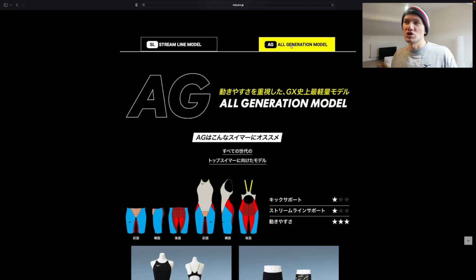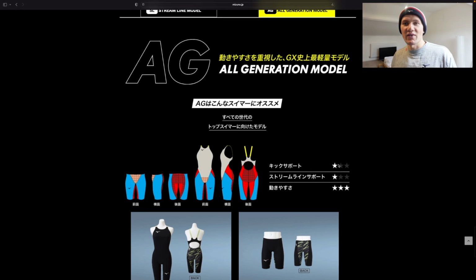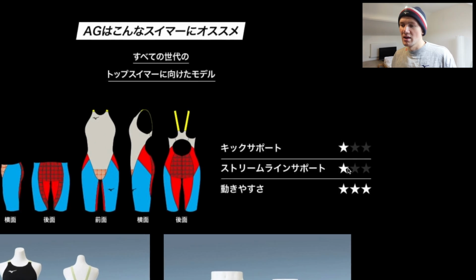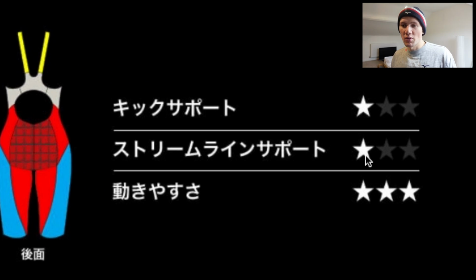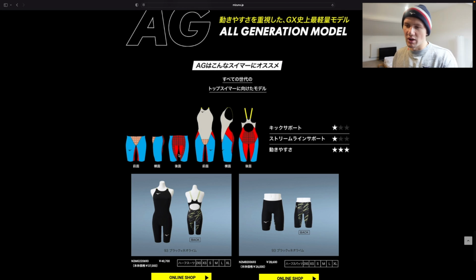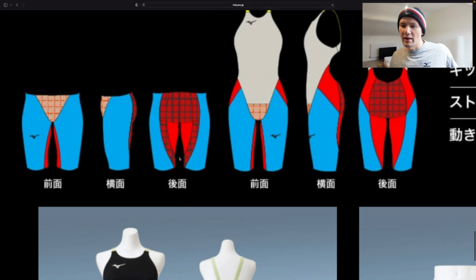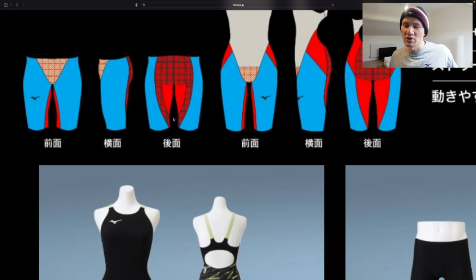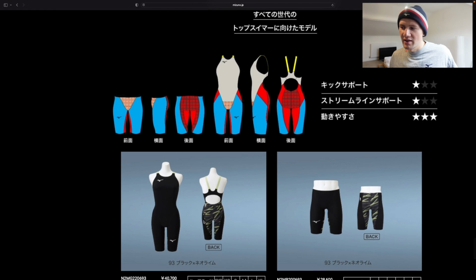And then we have the All Generation model, which is, again, you're sacrificing a lot in the support area. So only 1-star kick support, 1-star streamline support. And I'm presuming this is Ribtex on the back of the suit, but I can't be 100% sure, but it seems to be where that red cross stitch or that almost tartan thing is, and then you can see it actually on the suit.